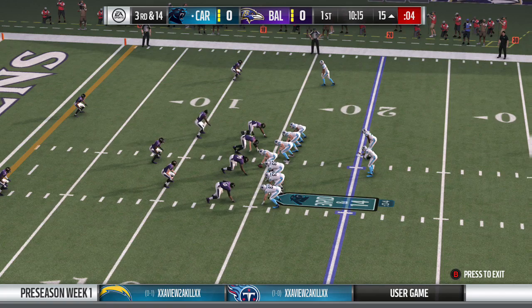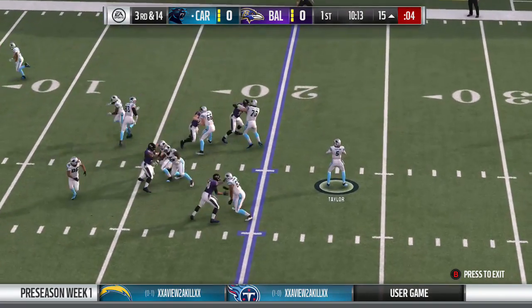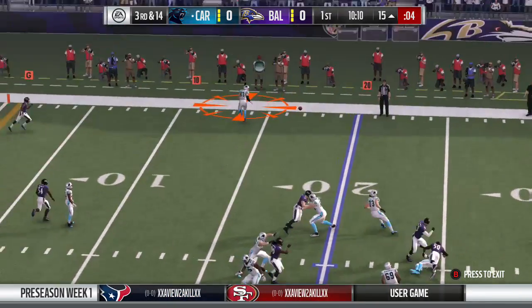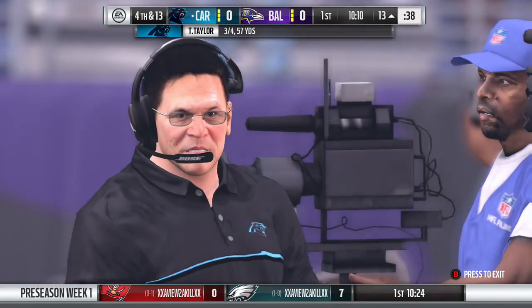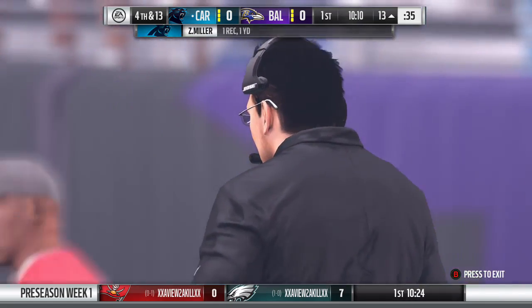Finding a way to create that type of yardage in your running game, that'll make the guys carrying the ball very, very happy. Can't find anyone open. To the sideline, and oh, a nice catch there. Made sure the feet were inbounds, and they were.